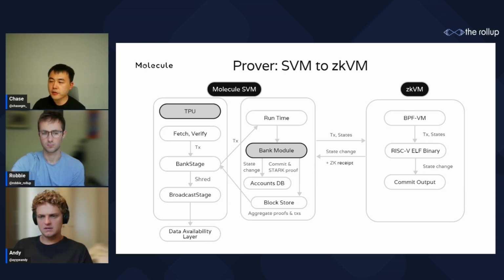Yeah, I think the Bitcoin community definitely demands programmability for Bitcoin, and SVM is the best solution to that in terms of throughput and cost.